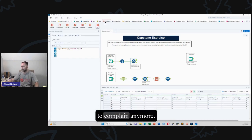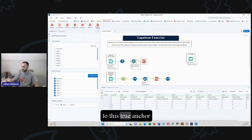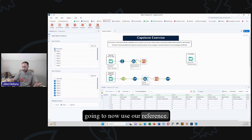All right, I said I wasn't complaining anymore. So we have wide data. We need to get to tall data real quick. That is transpose. Let's hook a transpose to this true anchor. Key columns. We need everything to pivot except for, this is where we're going to now use our reference. Record ID is going to be our key column. Everything else is going to be a data column.